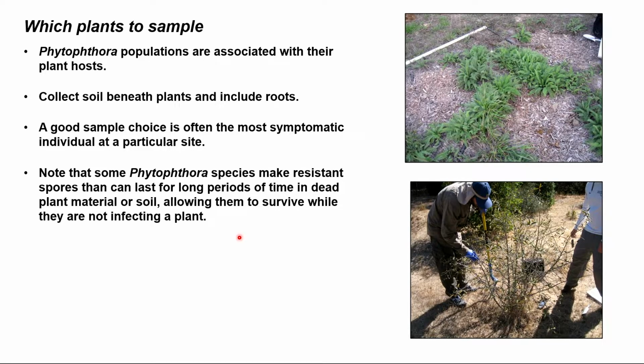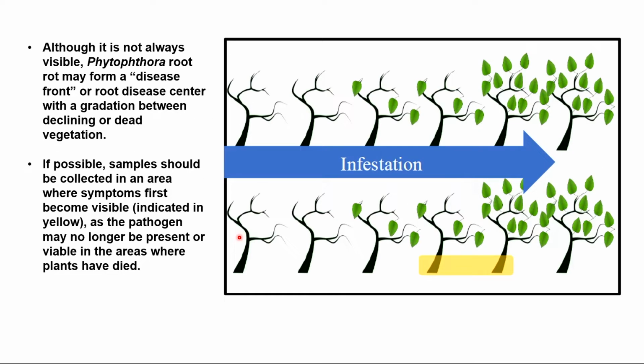So you're going out in the field, which plants we're going to sample? Oftentimes, the best ones are the most symptomatic. And one of the things to think about when you're sampling is Phytophthora are very difficult to isolate from dead plants. So when you're looking at areas, again, this idea of edges or Phytophthora moving through, look for ones that are symptomatic, that just don't look right.